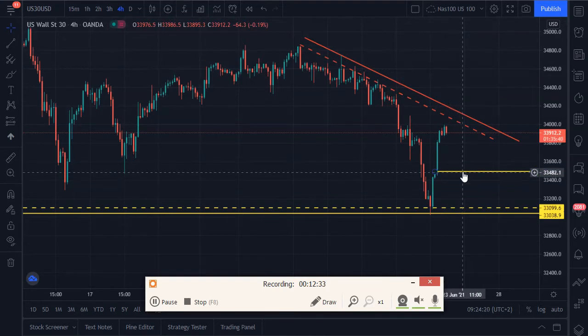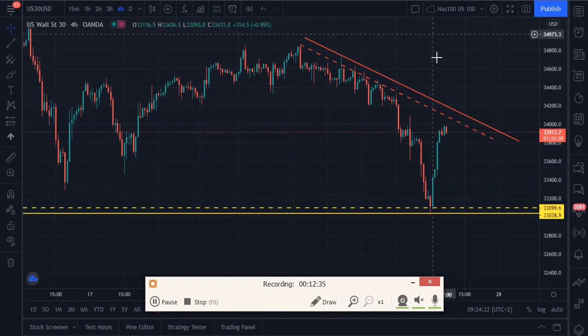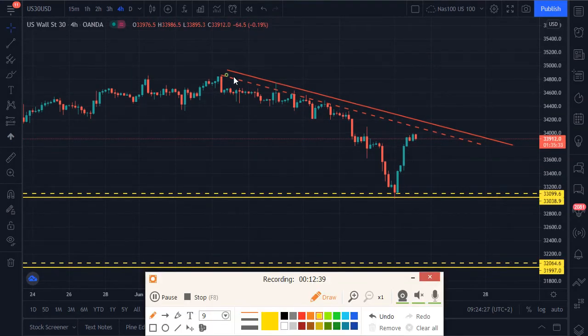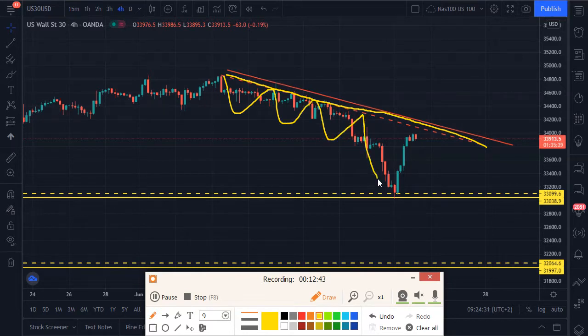I think on US30 maybe we will see the market selling off again. Why? Because we are on that resistance. The market is here at the moment, so you can see the market was just playing below that. So we are back here. It's either we're going to break this resistance and see another buy, or maybe we will see the market selling off.